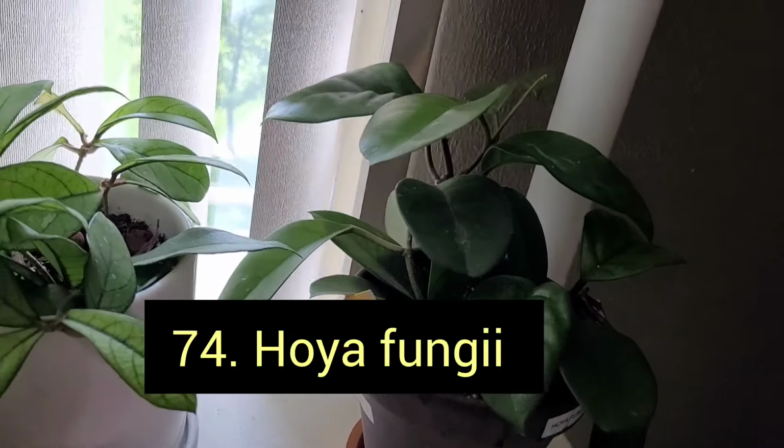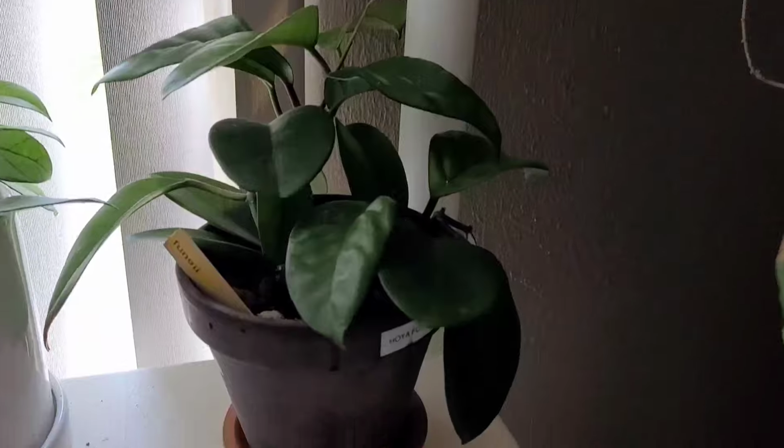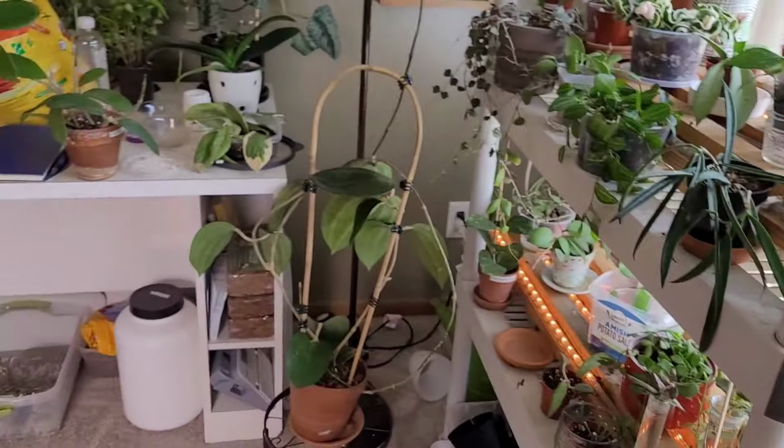It's liking it. Here, I'll take the other plant out so you can get a good look. That's my Fungii. Looks like I've got some new growth there. I've got all my stuff. Most of my stuff's got new growth.